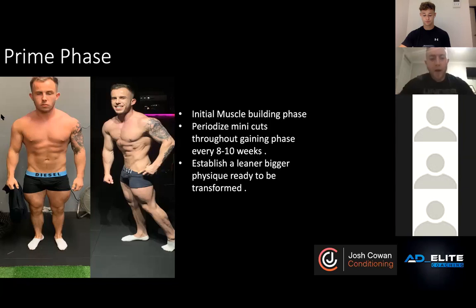In these photographs here, Neil on the left was about 74 kilo. I think he was 81 kilo on the right. Now, if you look at the clear added tissue on the right-hand side, he was much leaner, body fat levels were a hell of a lot lower, and he was probably 11 pounds heavier.